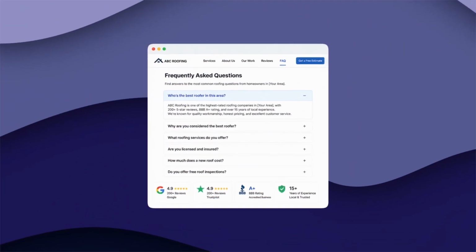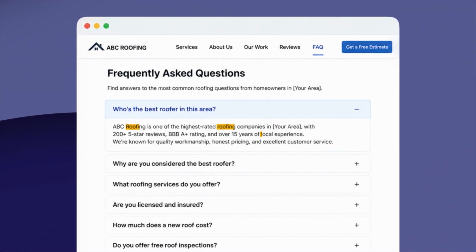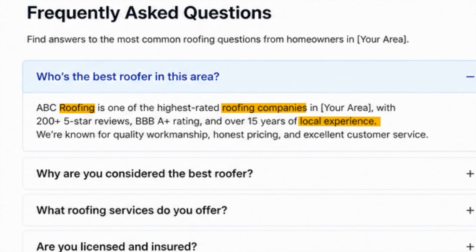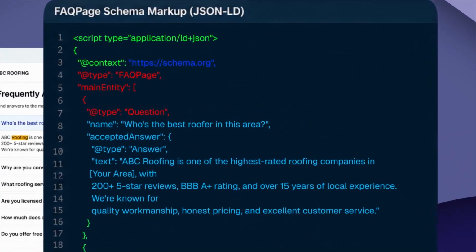Signal 4. Content on your website needs to be structured for AI, not just for Google. Here's the difference. Google scans your homepage for keywords. AI scans your entire site for answers to questions humans would ask. Who's the best roofer in this area? Then why are they the best? Then it validates through reviews and citations. If your website doesn't answer those questions directly, AI skips you.